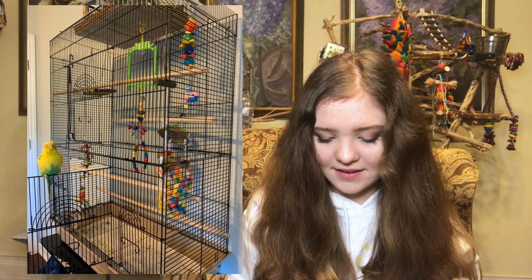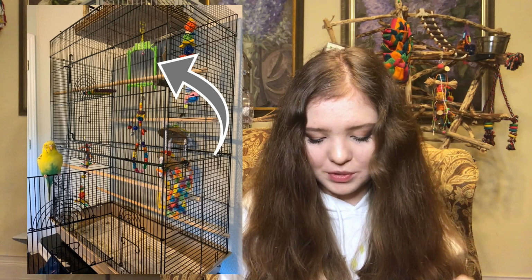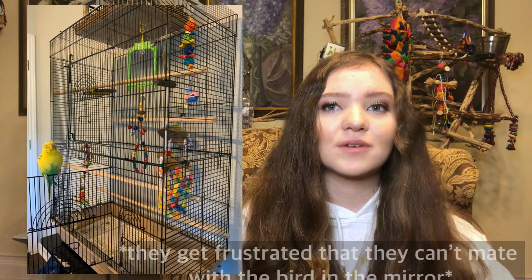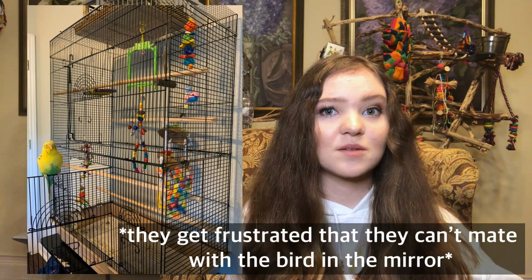Another thing I noticed is that there is a mirror in this cage, and birds think of a mirror as another bird, and it can cause them to be really hormonal. It can also cause them to be really aggressive towards the mirror because they think it's their mate. And another thing is that they can actually become obsessed with their mirror and stare at the mirror for so long that they don't even want to leave it. So I really recommend taking that mirror out of the cage, especially if you notice that your bird is getting hormonal or aggressive.